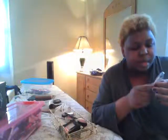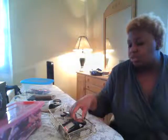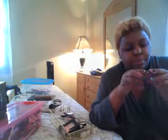Then I have my H&M eyeshadow pen, and this is in the color gray. That's how it looks. It's a beautiful gray. It looks like gray silver. It's really shiny, really pigmented, really nice. Then I have my BSN blush in the number 11, and it's a nice orange. That's how it looks. This is how it looks.